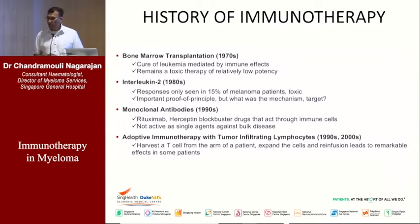Then came the monoclonal antibodies. Many of you might be on this antibody called daratumumab, which we now know is a very effective treatment for myeloma. Similarly, the very first antibody that was actually produced for tackling cancer was rituximab, where Stanford, one of the institutes in the US, where Dr. Darrell went for a few years, was one of the places where it really revolutionized the treatment for lymphomas. And we are glad that we have a similar rituximab in daratumumab for myeloma at the moment.